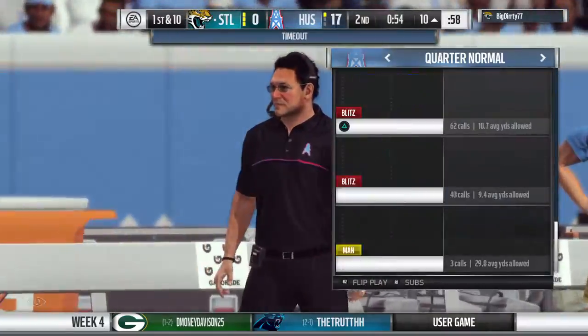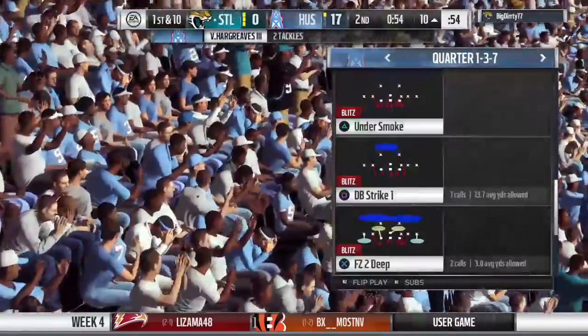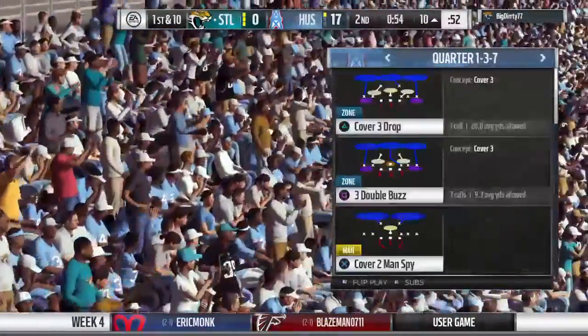Now hang on here. Timeout called by the defense. So that means they're down to 1 remaining here as we head toward halftime.